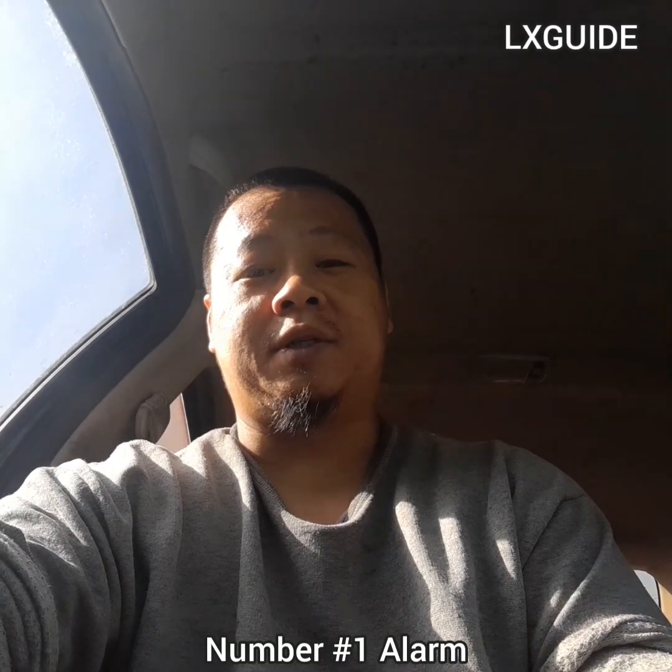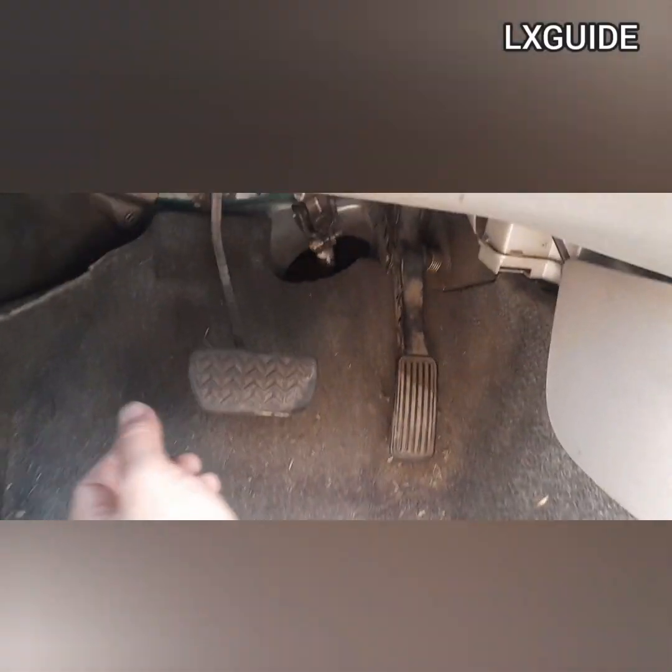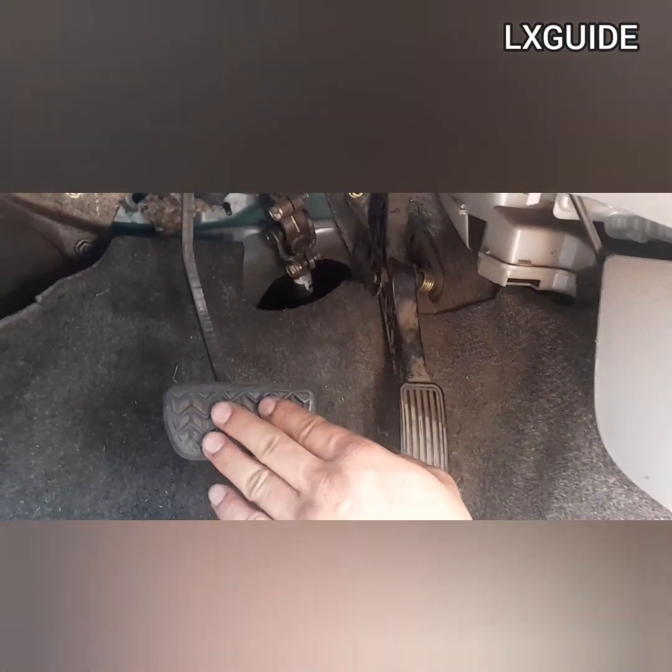and domestic vehicles. The first common problem is you're going to have some sort of alarm issue. If there's something wrong with your alarm, definitely this will cause a loud clicking noise. If you notice that your tail light and your headlights are flashing, there's a high chance this is going to be an alarm issue. For this vehicle, I believe this is going to be an alarm system issue.